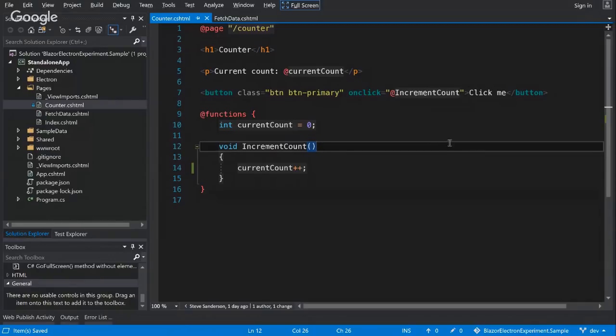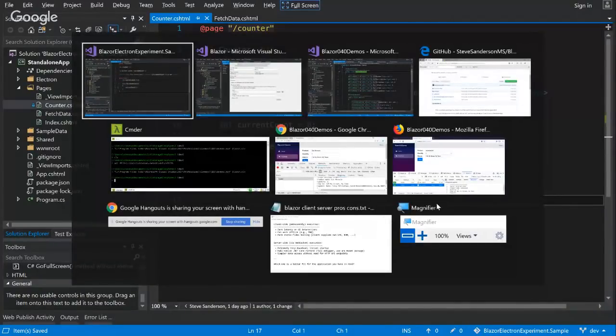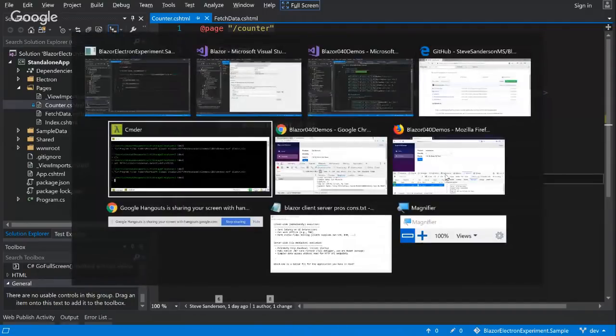And then it could use a WebSocket connection to the client to send the UI updates into the browser. So the user would have the same experience in the browser, but the code would not have to be in the browser. The code would be on the server. Okay. So let me try and show you an example of that.